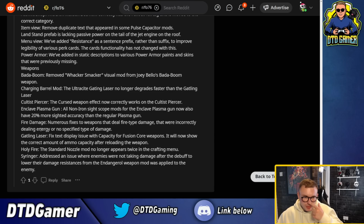Okay. Fire damage, numerous fixes to weapons that deal fire type damage that were incorrectly dealing energy or not specified damage. Gatling laser fix text display issue with capacity of fusion core weapons. It will now show the correct amount of ammo capacity after reloading the weapon. Holy Fire, the standard nozzle mod, no longer appears twice in the crafting menu. And finally, for the Syringer, addressed an issue where enemies were not taking damage after the debuff to lower their damage resistances from the Endangeral Weapon mod was applied to the enemy.